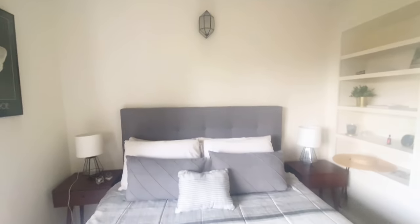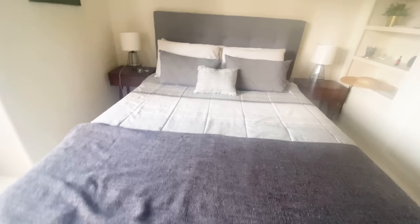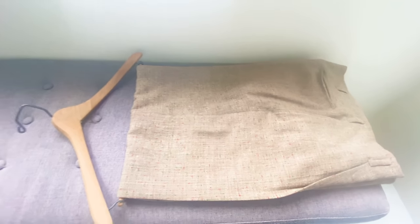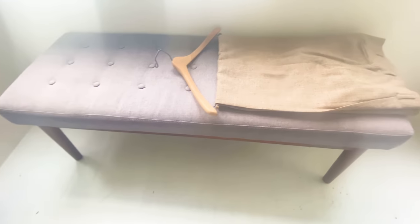So it's pretty empty in here right now. We have this bench as well, and Maverick's Christmas trousers, because look, they're so Christmassy. They're different Christmas colors. So we have this stove. Hi stove.